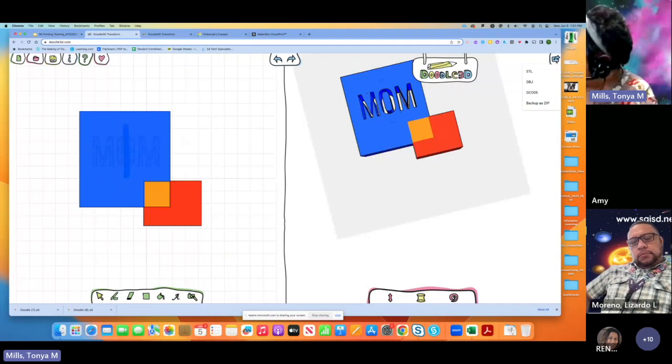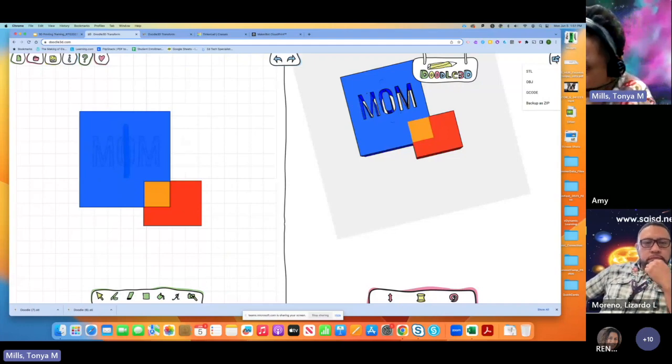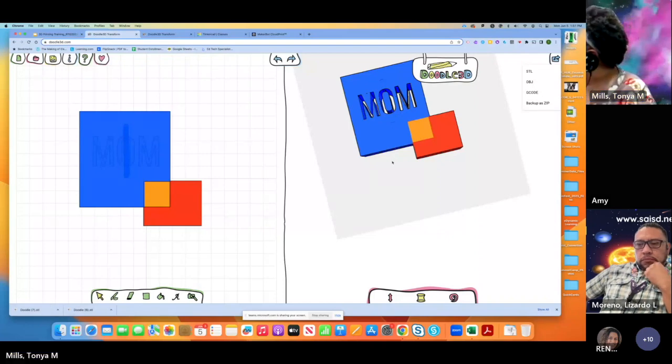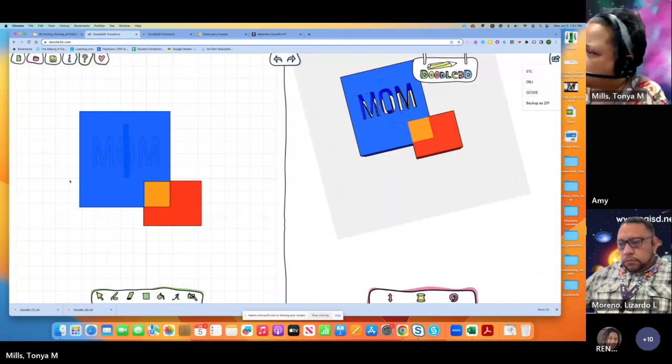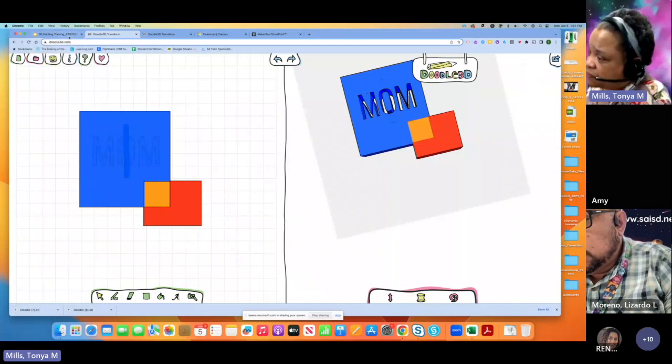And the reason with that is I'm going to show you the process that I usually follow when we use the Doodle 3D with the kids. Okay. So the STL is going to be saved to my computer, saved to their device, or saved to whatever you want to have as their drive. There's also an object, G-code, you can back it up as a zip. I'm going to go ahead and download the Doodle.